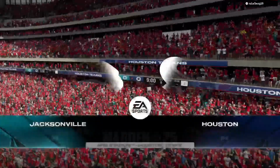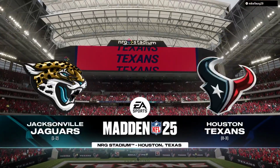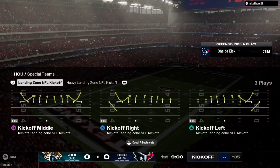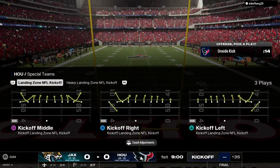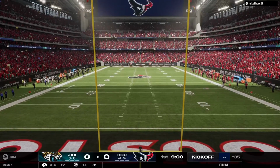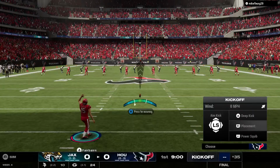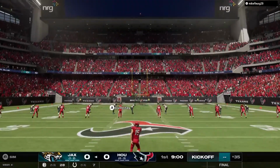We are pleased as always to be bringing you coverage of the National Football League on EA Sports. And we are underway from NRG Stadium in Houston.